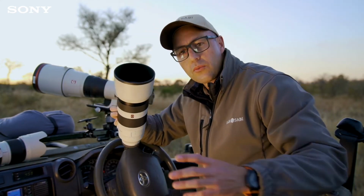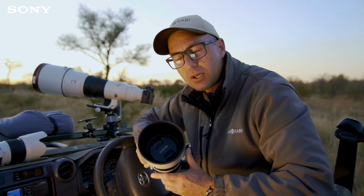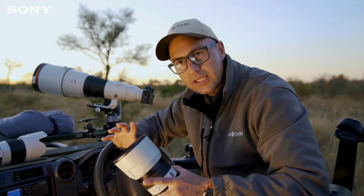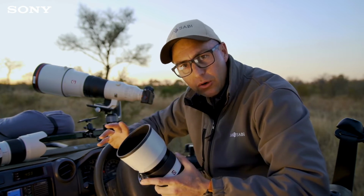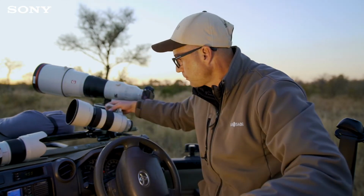As we go down, we've got the 100-400, which is an incredible lens because it's light, it's very versatile in terms of its zoom range and its ability to do things, and its macro ability, getting really close up, which is supreme.